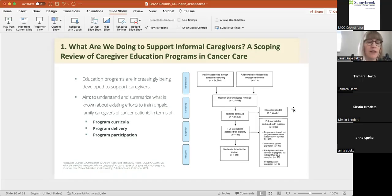And specifically, we were interested in 4 things. The curriculum of these programs. So what is being taught to caregivers? How are the programs delivered? Are they in person? Are they hybrid? Are they remote? What does participation entail? Is it clicking through an e-learning module, or is it a 5-week course, or is it a 3-month course?